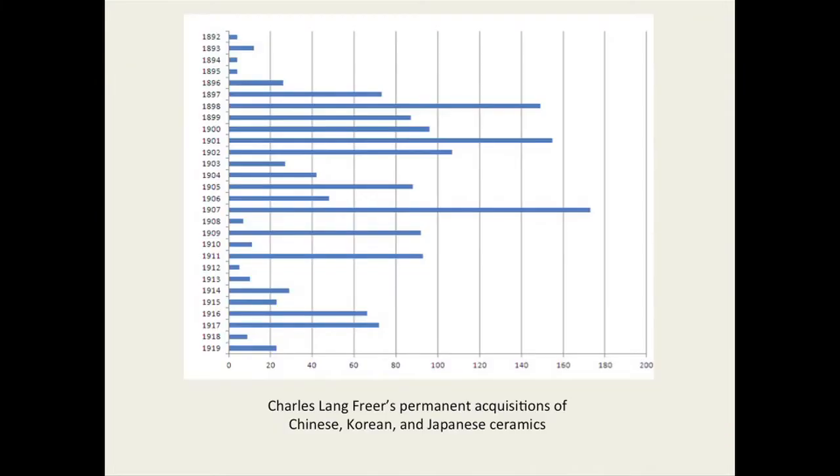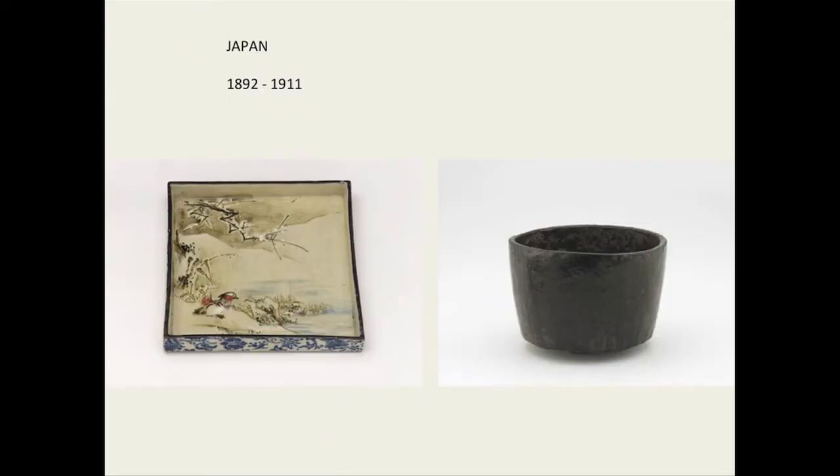If we look again at this chart, we see several spikes in the collecting process. One occurs in 1898 when, after rather cautious purchases, Freer suddenly really let go and bought a lot of ceramics, mostly from Yamanaka. Again in 1901, Freer was buying Japanese and Korean ceramics. And finally in 1907, Freer was buying mainly Korean and Chinese ceramics. Indeed, as I'd like to point out, his collecting of these Asian ceramics from China, Japan, and Korea developed in three rather distinct phases. He started with Japan.